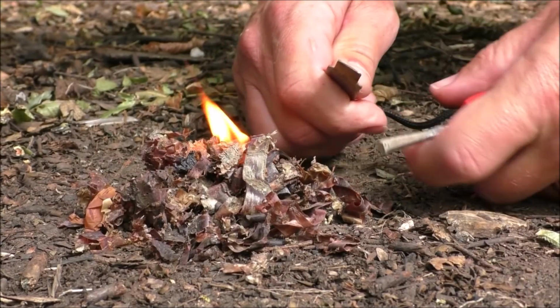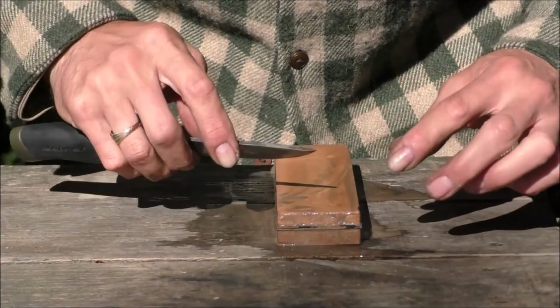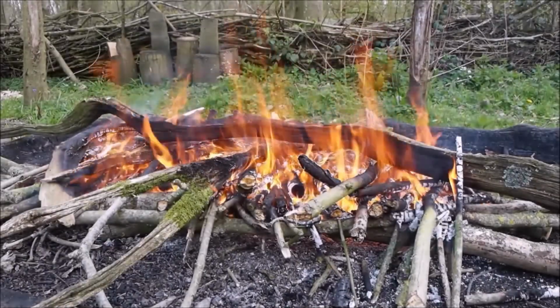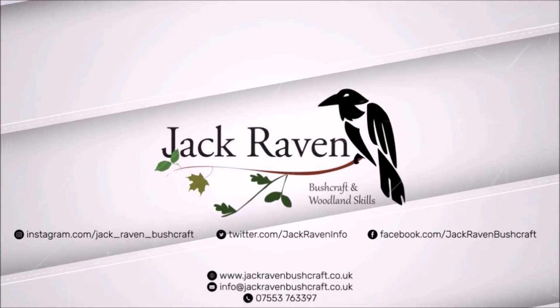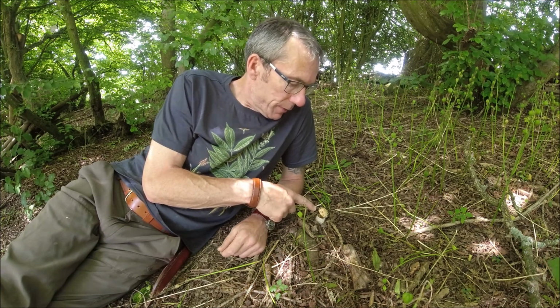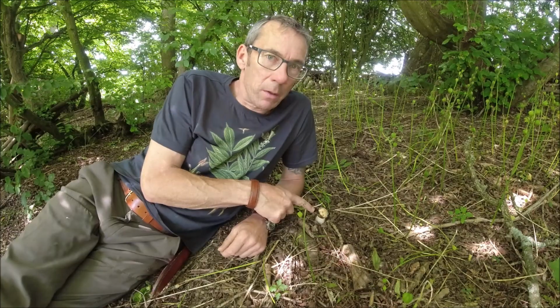This week I'm going to talk about stinkhorn. Here's a stinkhorn that I'm guessing has been out for maybe a couple of days now. I'm a little closer to it than I'm feeling entirely comfortable with.